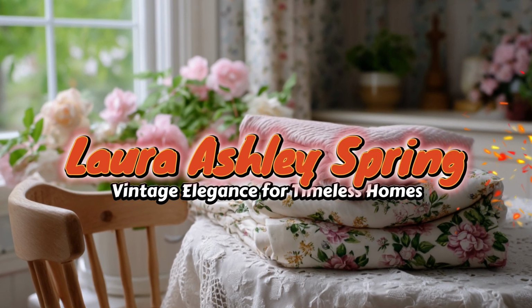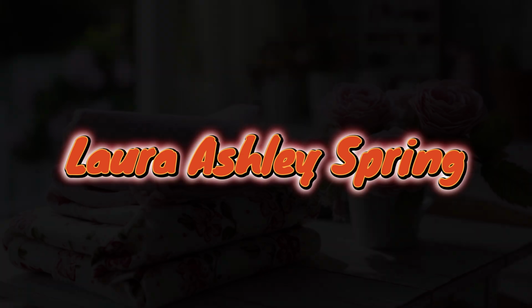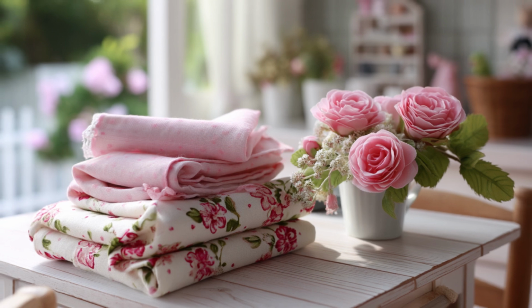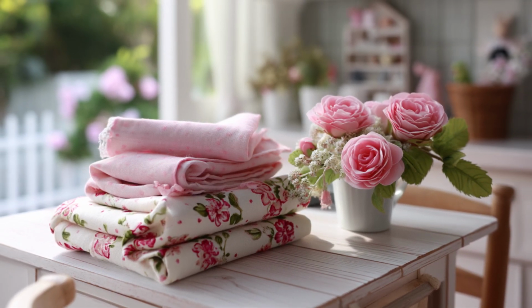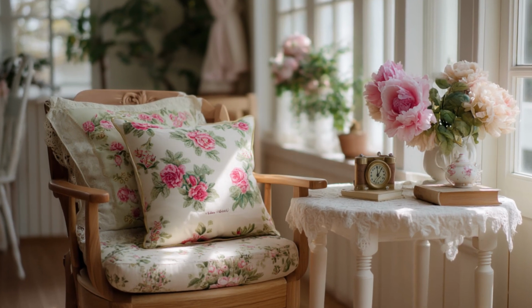Today, we're diving into the enchanting world of Laura Ashley Spring Decor 2025. With its soft pastel hues, delicate floral prints, and timeless elegance, this collection embodies the heart of vintage charm. Whether you're new to Laura Ashley's style or a longtime admirer, you're in for a treat.